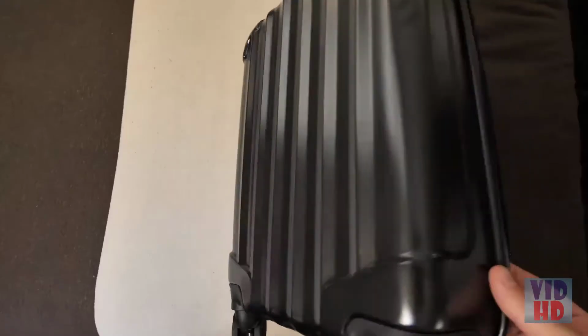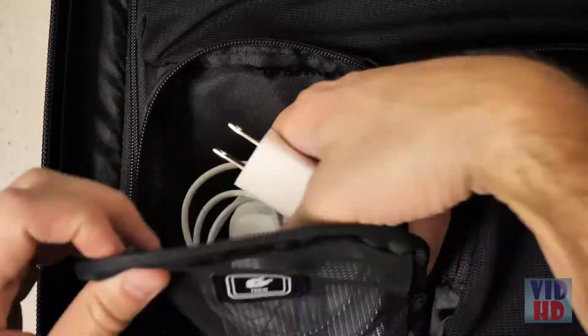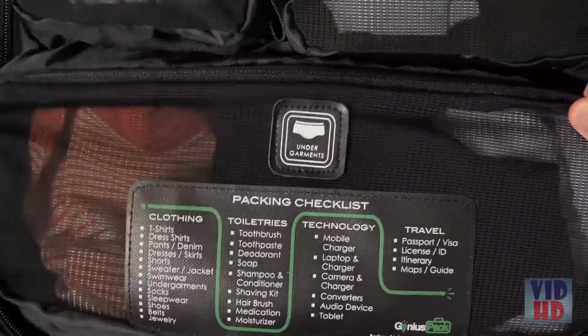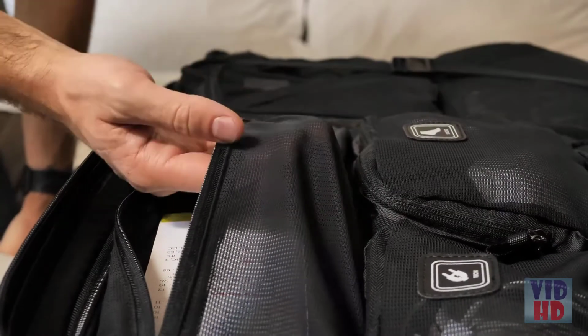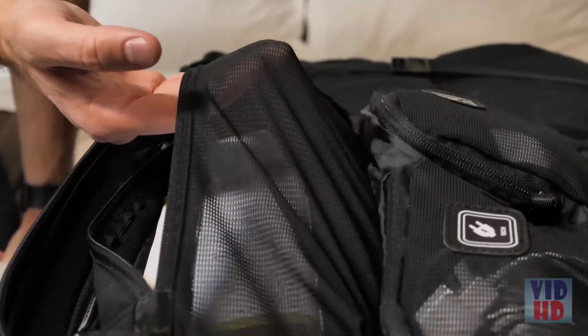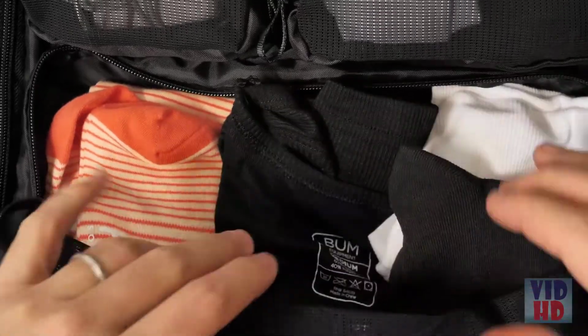But what really makes this bag great is on the inside. There are category compartments for tech, socks, undergarments, and we even built an embedded checklist so you never forget your belts again. We built these compartments with a specialized stretch mesh. You'll be amazed at how much you can fit in here.